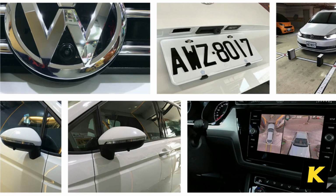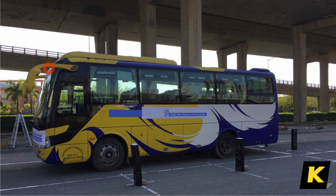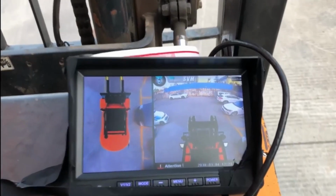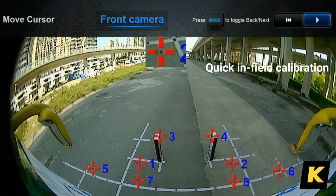This is a highly sophisticated system for use on private cars, commercial vehicles, mining, quarrying, and also construction machines. Quick in-field calibration, no special tools or computers are needed.